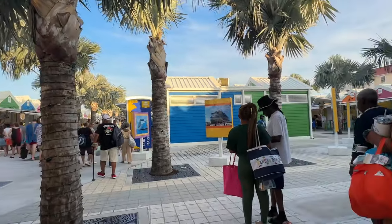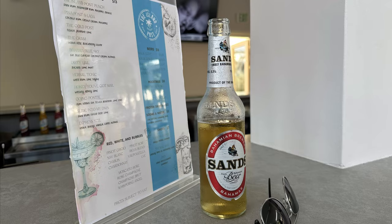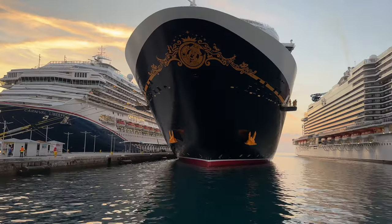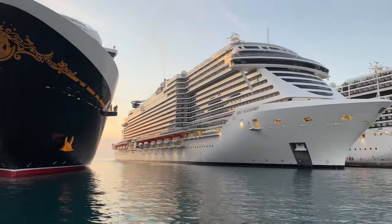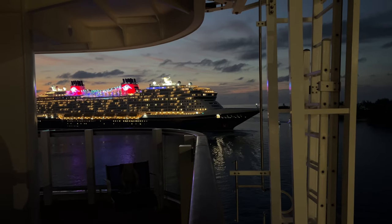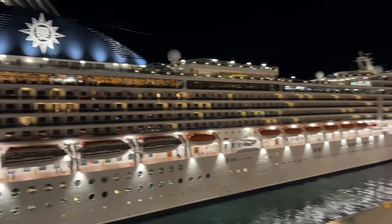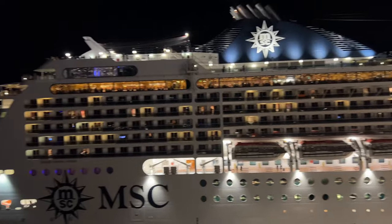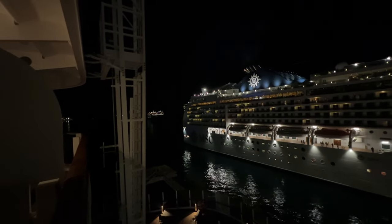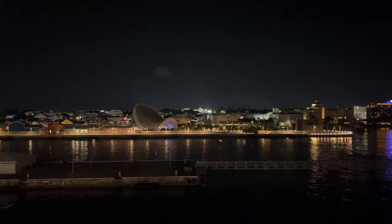But yeah, we were able to find a little bar and had a Sands beer, which is the local Bahamas beer. And on the way back, we looked at all the cruise ships that were in port. It's really cool. Now they can get up to 6 ships at a time in port. After we got back, we sat on the balcony for a while and watched some of the ships sail away. It's always pretty to see them sail away at night. They're all lit up. And we even were able to see the MSC Magnifica, which we will be sailing on in the middle of January.